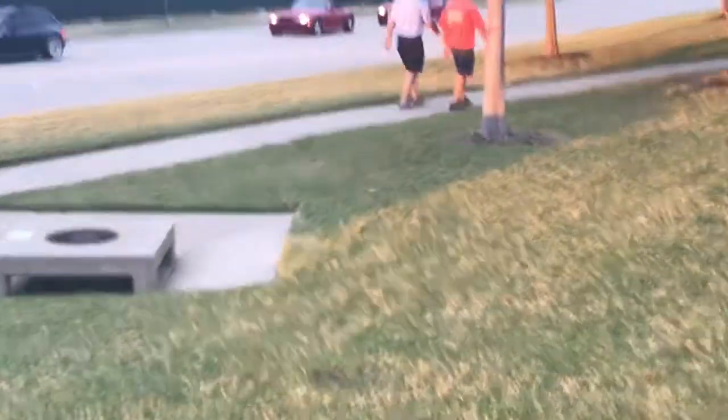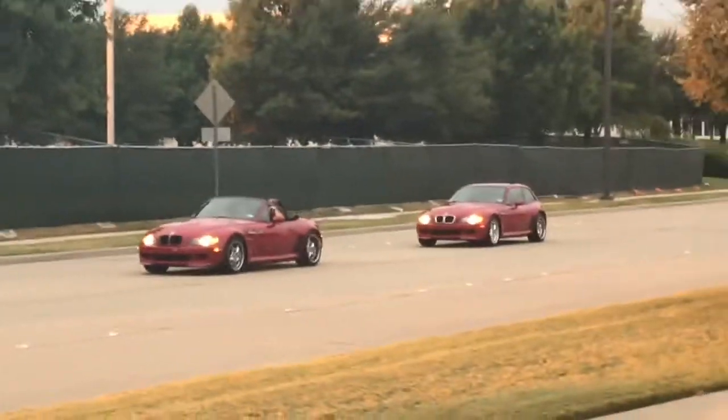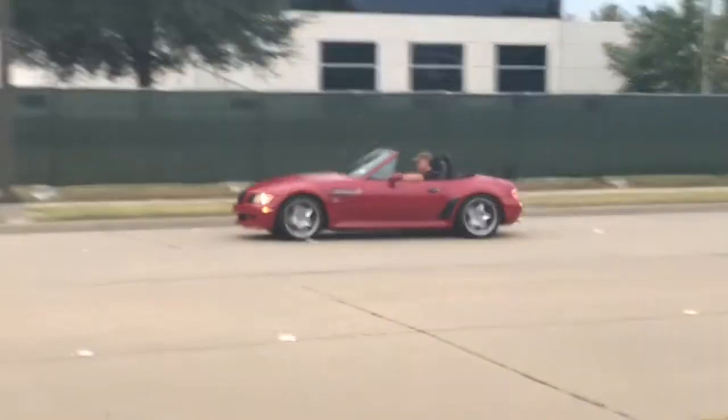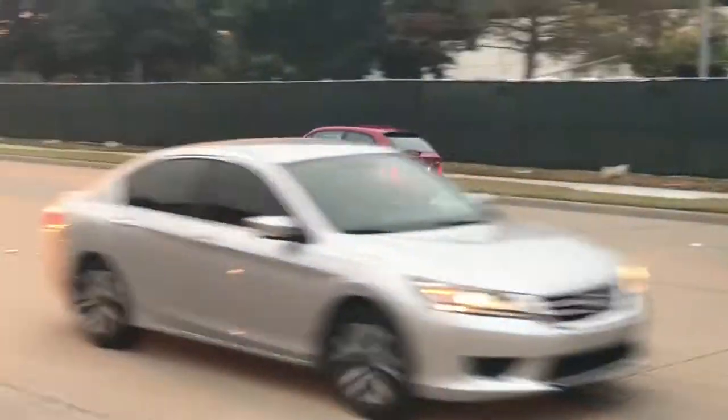What's up, guys? Noble Vigilance. We have 2M coupes right here. Just walking to Cars and Coffee. Just spotted these out. Holy crap. Wow, look at that. Those are very rare.